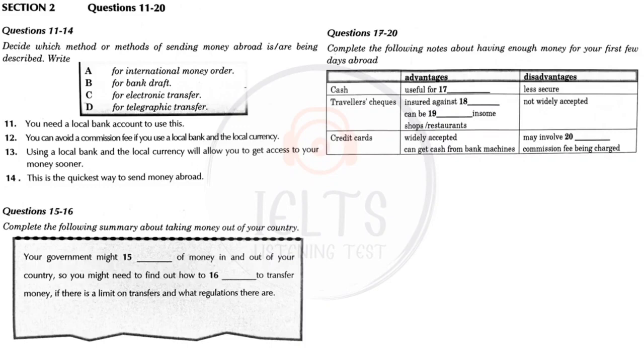To find out what scholarships are available, you can contact the university you intend to study at and the Ministry of Education in your own country for further information. Let's look at possibilities for moving your money abroad. It is very risky to carry large amounts of cash when you're travelling.